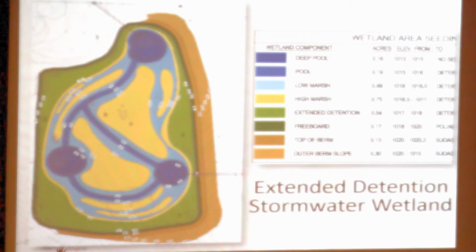And then in light blue, it'll be wet during wet times of the year. And the yellow color is more wet right after some rain events. And then green would be bigger storm events. So that would be our extended detention area.